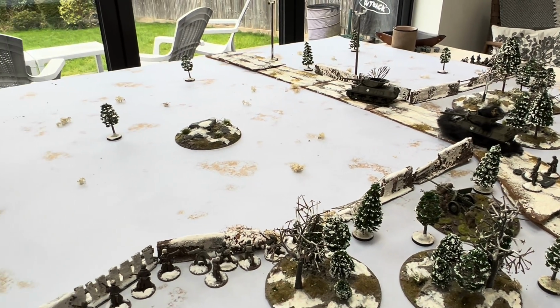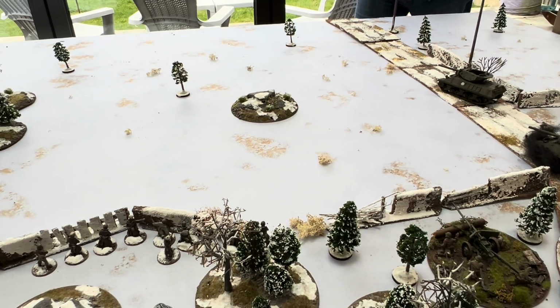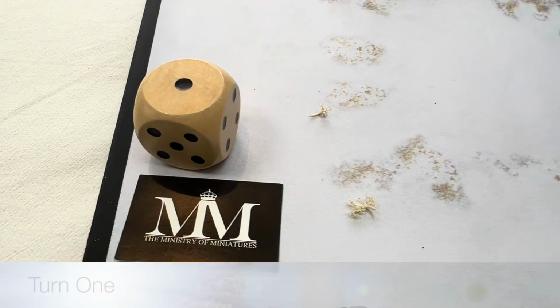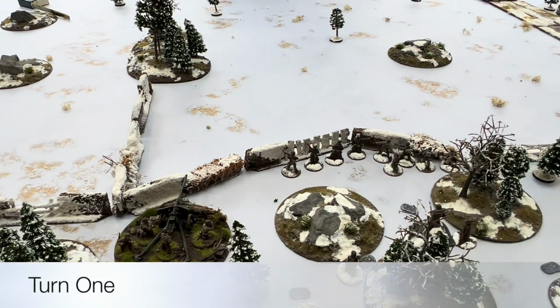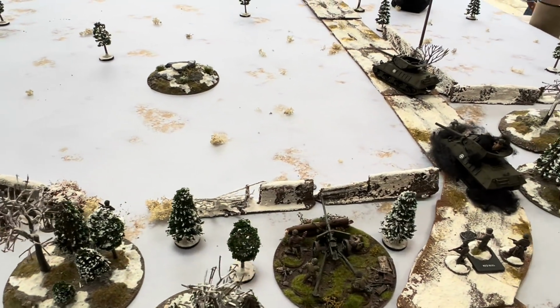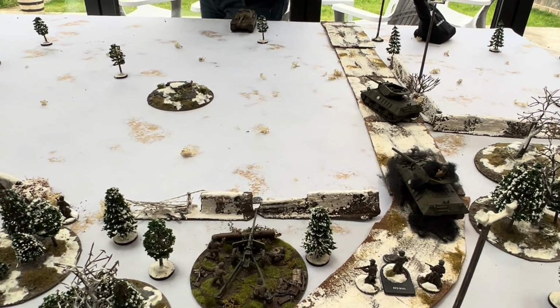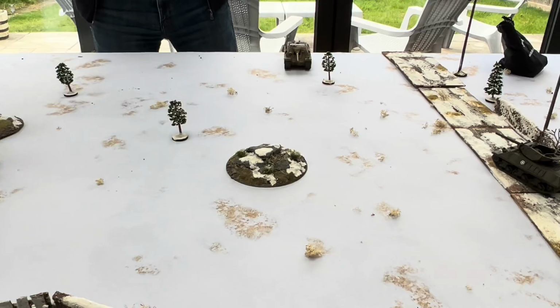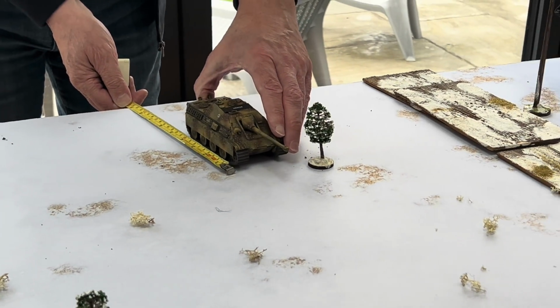So let's put all the dice in the bag and get ready to go. Okay, turn 1. Rick's got the dice in the bag. German. Do you know what? This is typical. I never get the first dice. Okay, but there we go. Oh, look. Go brave, go big, or go home. And straight off the block, the Jagdpanther comes in.